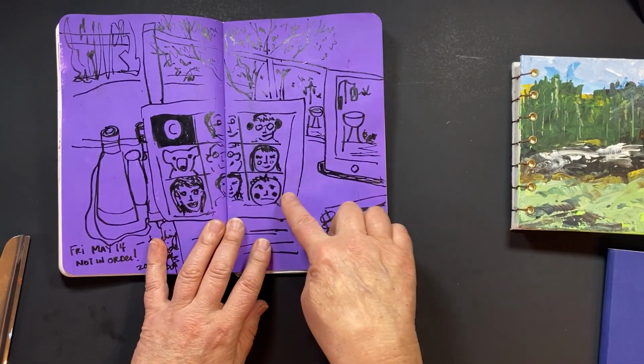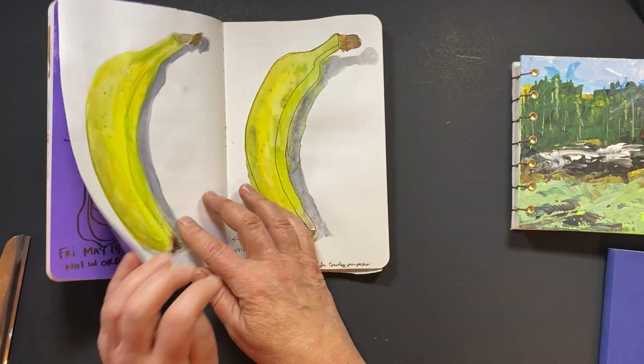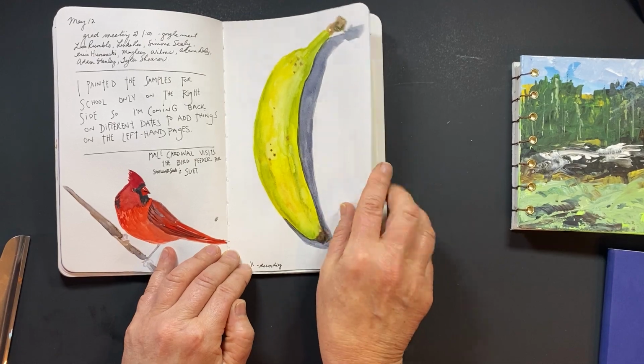This was an online teaching session of the students and their faces. These were some examples that I did while teaching online.